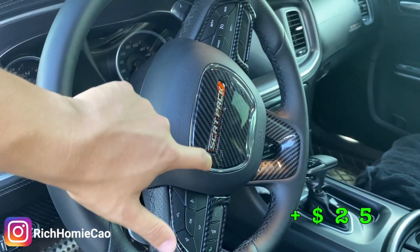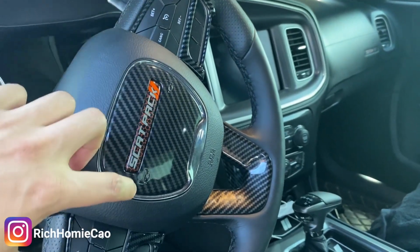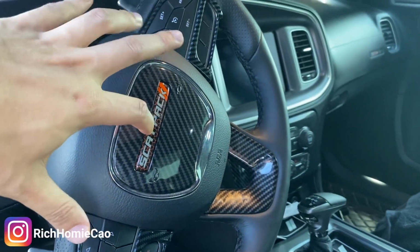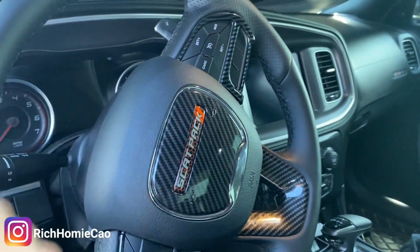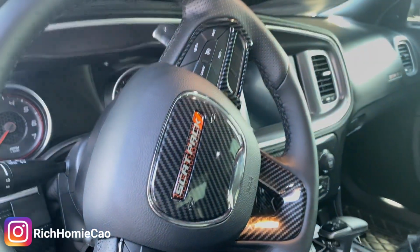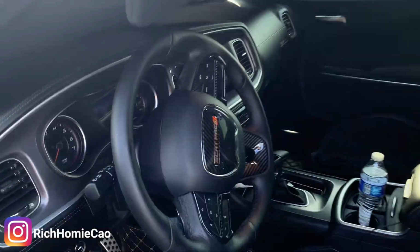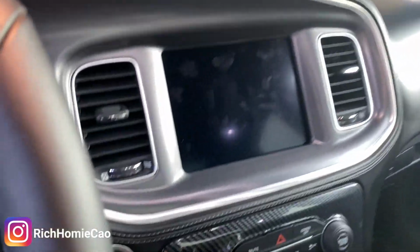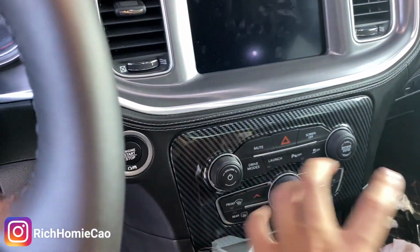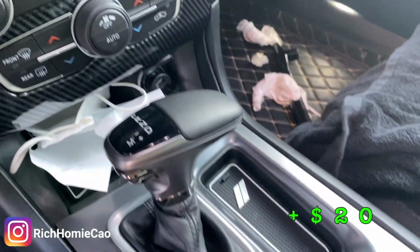And then you have the Scat pack cover here, which covers up the Dodge lettering. This was a gift from Wide Body Scat 520, so shout out to him. Awesome dude. If you were to buy it on eBay, it's 40 bucks, which is expensive. Plus it's orange, and this was my first orange piece, so this definitely started the theme of the orange decals and such. And then you got the carbon fiber trim piece here. This was 20 bucks. It looks really good, and definitely beats the matte black that we have there.